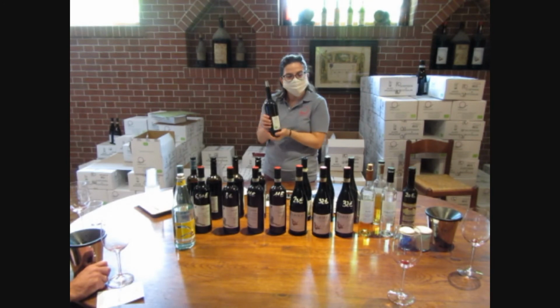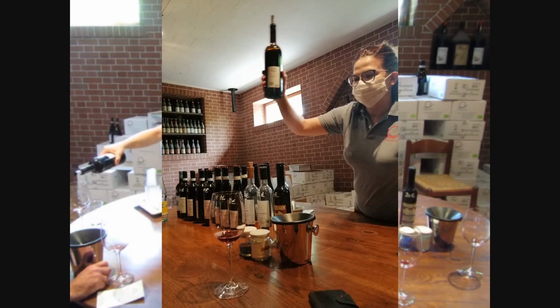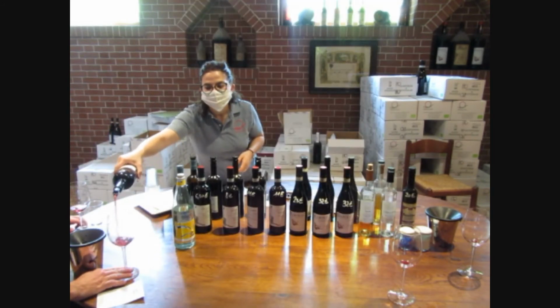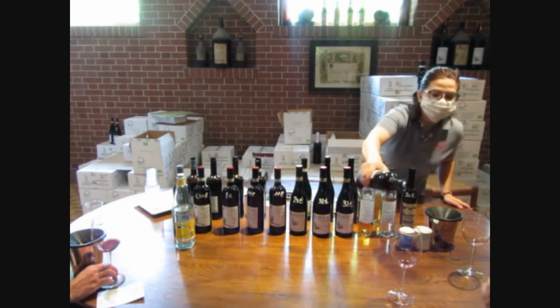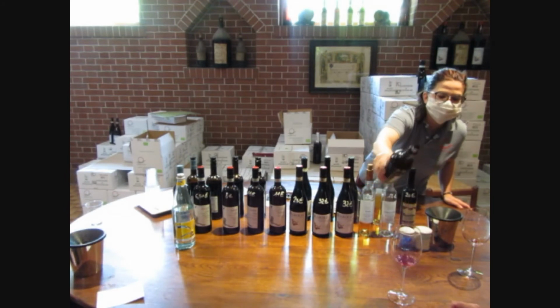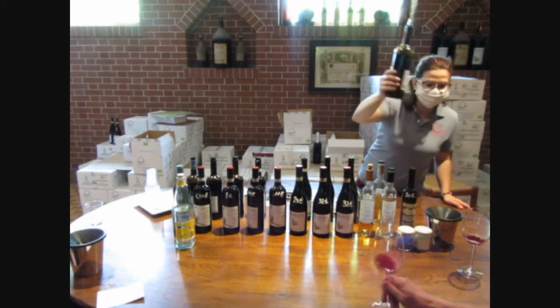What would the difference be? Barolo and Barbaresco you put in oak for two years, right? But then 18 months for Nebbiolo would give it a little bit more, not tannin, because Nebbiolo has natural tannin already in the skins, but maybe a little oak taste. Well, we'll see.